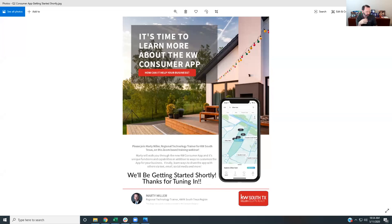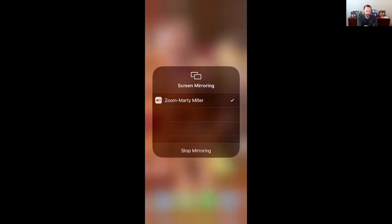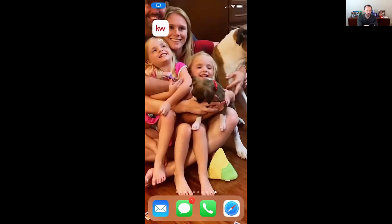So first things first, if you have not gone, let me switch to share real quick and share my phone with you so we can look at the app together. If you have not gone and downloaded the KW Consumer app, I do want you to go to the App Store and make sure that you download it. It's going to look like this. So top left-hand corner there, red letters, white background, the KW Consumer app. And it'll just say KW on it.